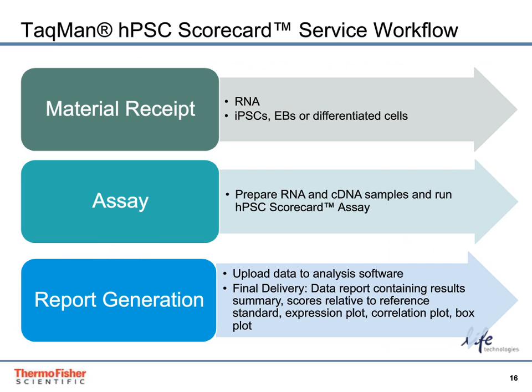The TaqMan hPSC scorecard service has 3 major steps. The first step would be receiving your materials. We accept RNA, iPSCs, EBs, or differentiated cells. For the next step, if you do not send us RNA, we would prepare the RNA and cDNA samples and run the hPSC scorecard assay. From this, we would upload the data to our analysis software tool located on the lifetechnologies.com website. The final delivery is a data report that contains a result summary, scores relative to the reference standard, expression plot, correlation plot, and box plot.